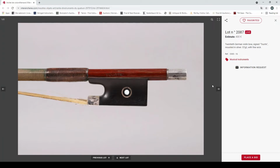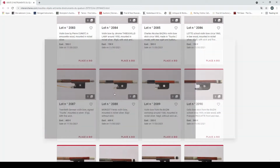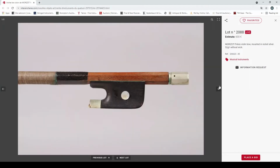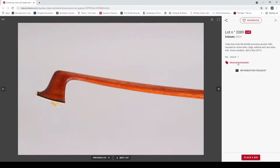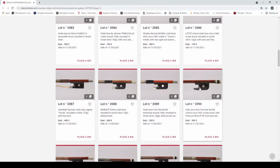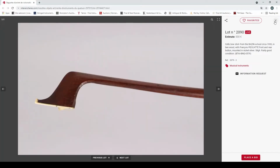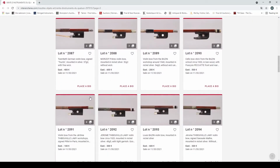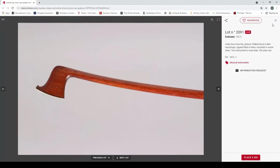German violin bow, stamped Taut. Morizot violin bow. Violin bow from the Bazin workshop. Cello from the Bazin school. Cello bow, even. Violin bow, JTL.